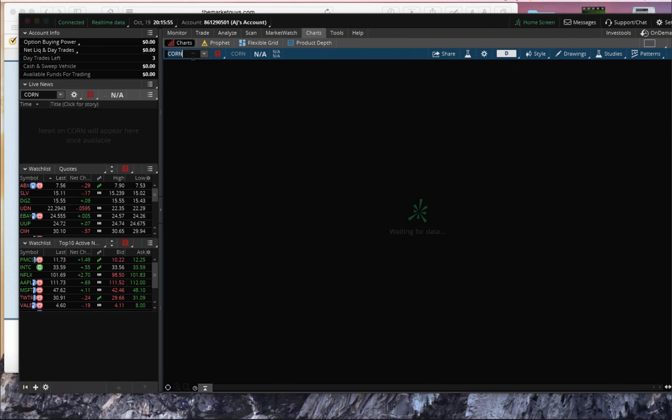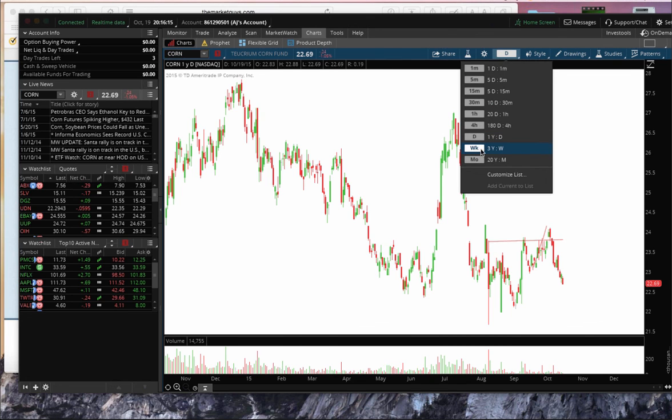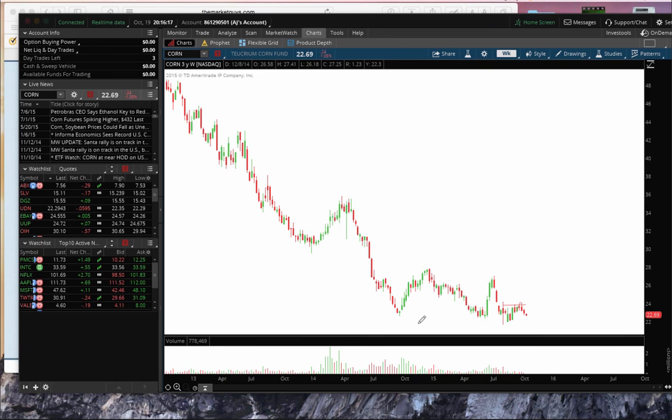There's stocks out there. This is corn. It's the Corn Fund, and you can see that during the height of the markets, look at this, from June to the end of July. Look at the price spikes. Again, I could put this on a cycle as well, and you can see that corn also trades in waves. I'll even go here, and you can see that.